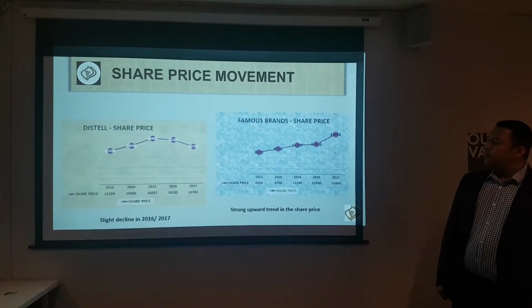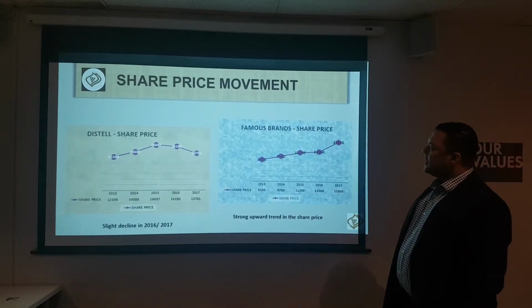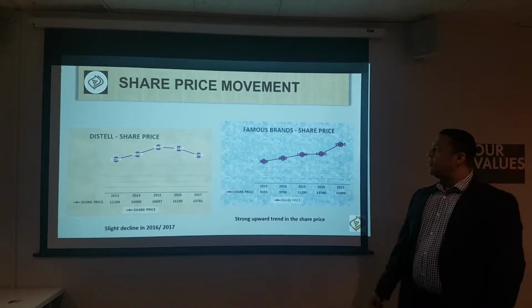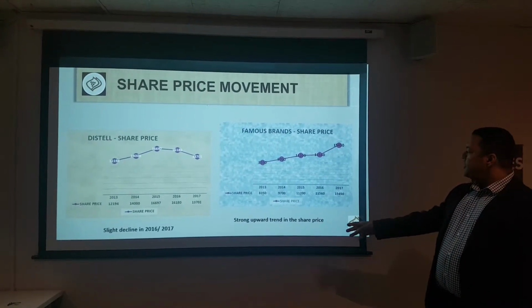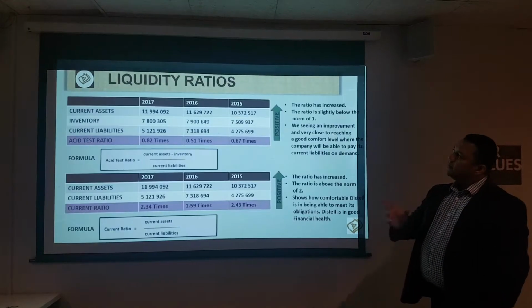From a share price movement point of view, as you can see in terms of Distell, they had a slight decline in 2016 and 2017. And the comparison company and share that I looked at was Famous Brands. And you can see they had a nice, good upward trend in 2017.